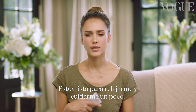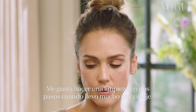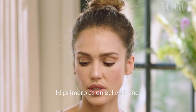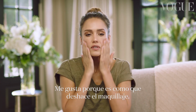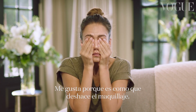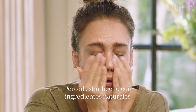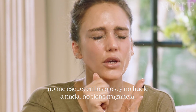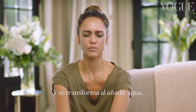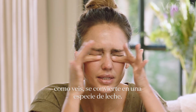I am ready to unwind and do a little self-care. I like to do a two-step cleanse when I do have a full face. So the first one is a gel to milk. And what's nice is it just breaks down all of the makeup, but because it's made with more natural ingredients, it doesn't sting my eyes, there's no perfume, no fragrance. It transforms when you add water, and you can see it gets sort of milky.